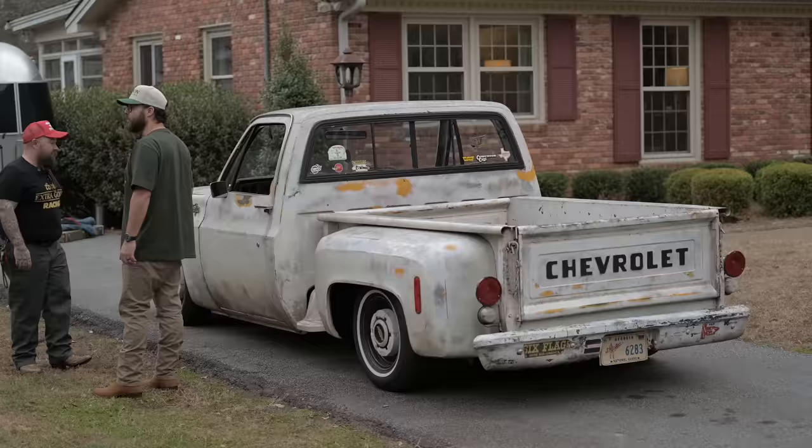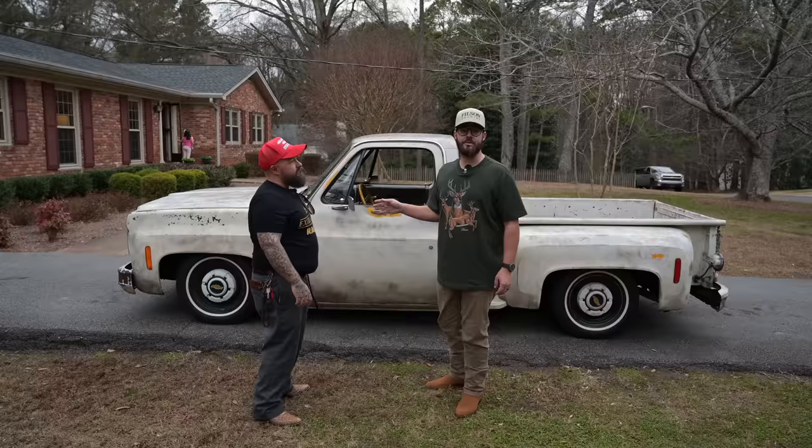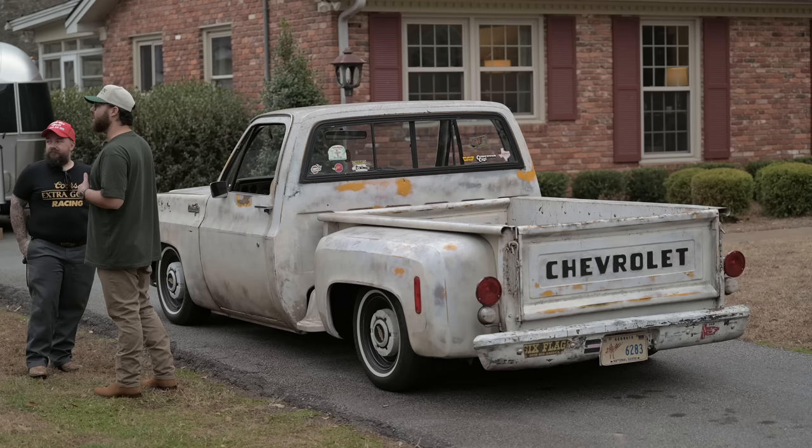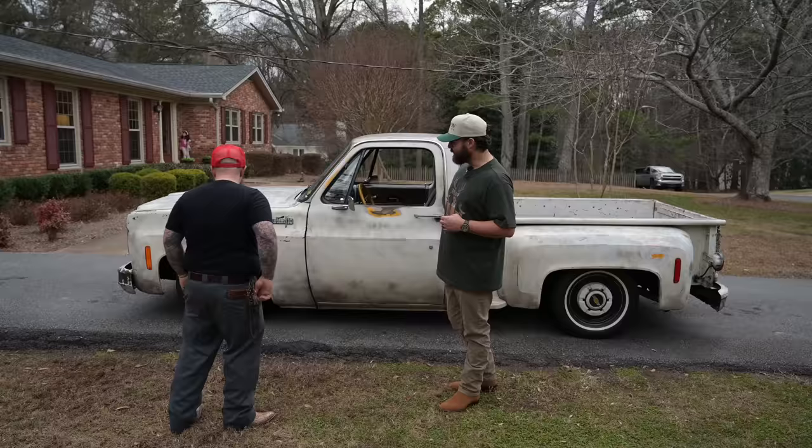Basically what he's saying is, with the Belltech spindle and drop kit, he did not have to shave his control arm or clearance around the caliper to get these stock 15 by 6 steelies to fit. This is such a cool look. I love this truck for the stance and the wheel and tire package more than anything.